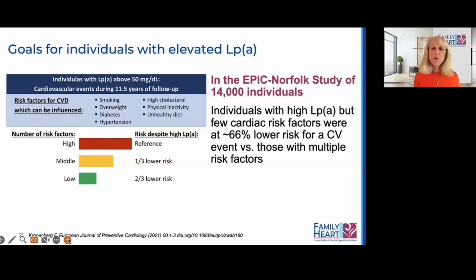lipoprotein(a). And one of the things she told us at the Family Heart Foundation was, she said, if I had known I had a really high Lp(a), I would have taken my chest pain seriously. I wouldn't have thought it was a panic attack. I would have gone to the emergency room earlier. So just for that information, it's really worthwhile to know what your lipoprotein(a) is. And we think everybody should be screened.